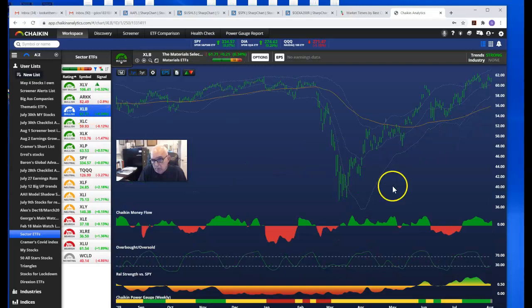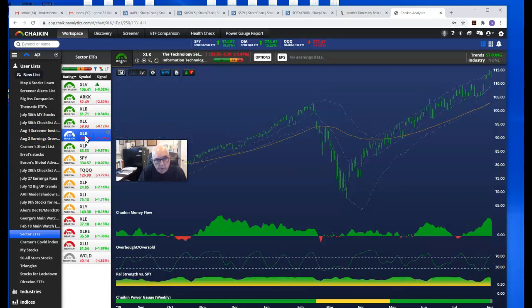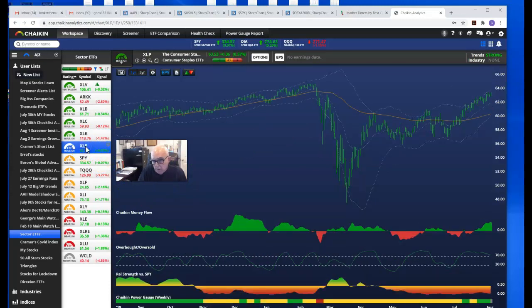The minerals oversold and ticking up, so gold should continue to do well. Materials rather, including gold. XLC is now almost overbought, so we want to wait till it pulls back. Same for the technology stocks. Technology stocks are overbought, and you'll see that in many of the individual stocks that I still own, and they are overbought. XLP is the consumer staples, and that is overbought.